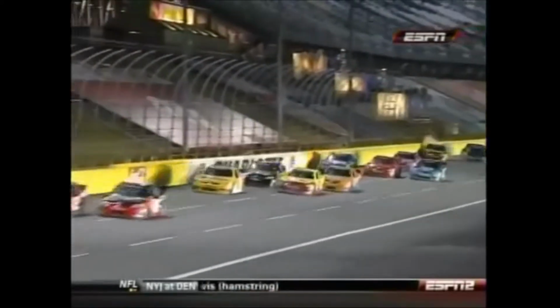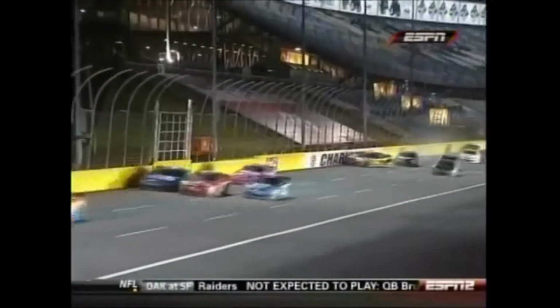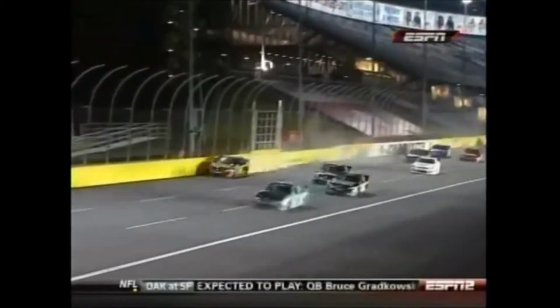Yeah, it looks like Stephen clipped the front. It looks like, is that one of the Roush cars? I believe. Yeah, it is. Trevor Bain. Trevor Bain, yes. To come back on you. Just barely. Easy.